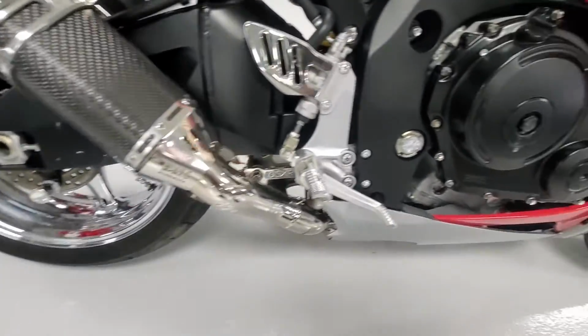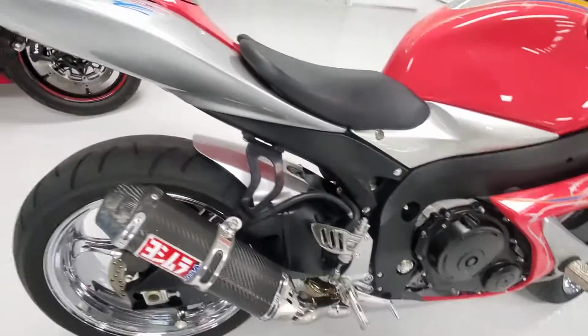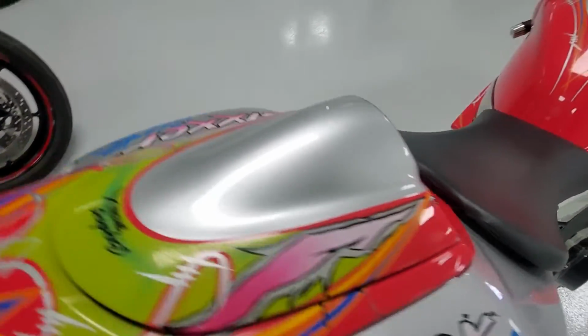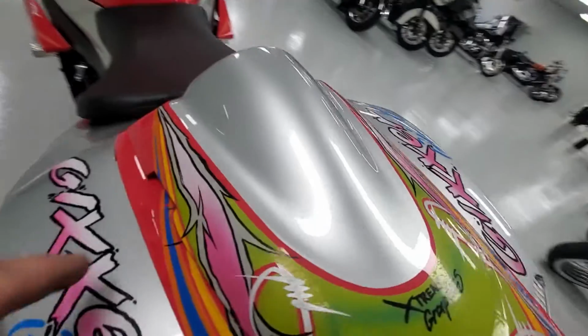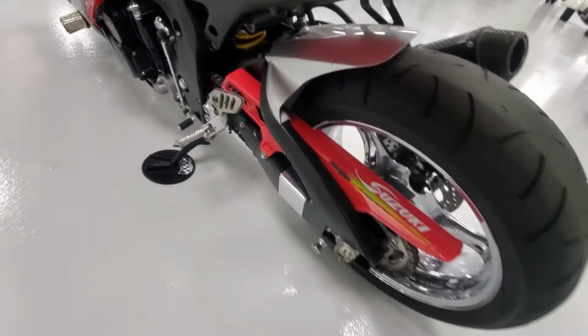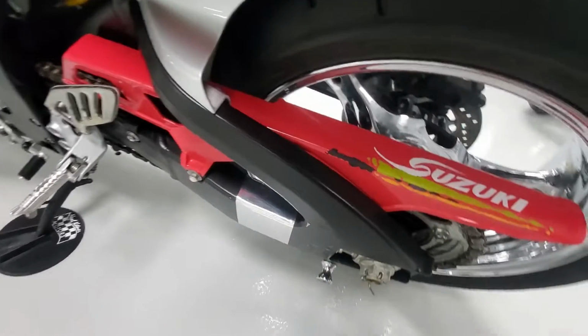Yoshimura pipe. There's a small scratch or abrasion there, and a small crack right there, just under this piece right here. Looks like just a little bit of paint flaking right there.